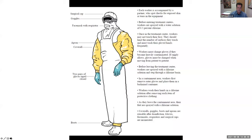So your lychee tree and the erinose mite will be June 17th at 1:30.